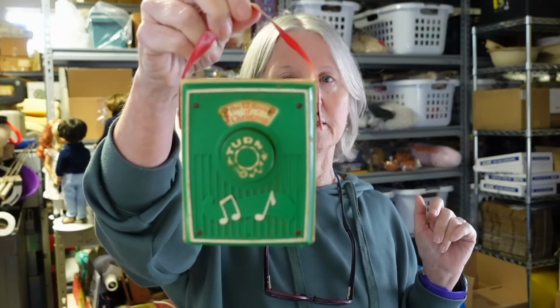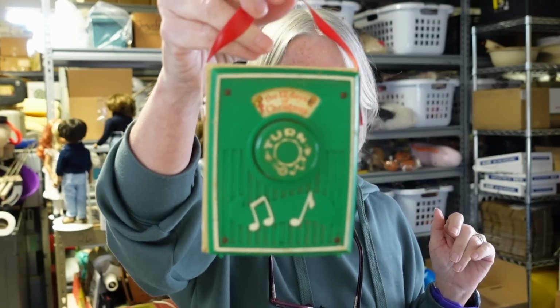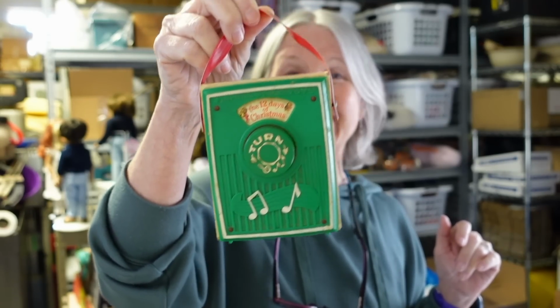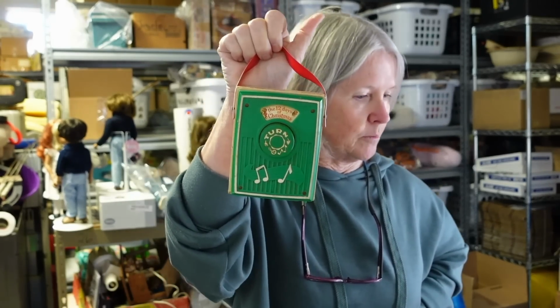And then I found something from a wall. I think I have another one, but I went ahead and grabbed this. It is a Fisher Price Pocket Pals radio. This one is the 12 Days of Christmas. It did work. I want to say it was going to probably be $20, $25 if I wanted to sell it. But I'm going to put it on my wall.